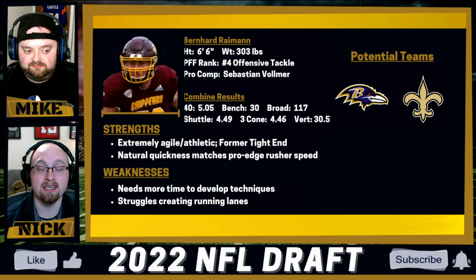He doesn't necessarily need to be the strongest run blocker from the left tackle position. And with Alvin Kamara out of the backfield, that is not somebody who really needs a strong running lane. He'll create his own running lane. So Bernhard Raimann would be a great fit for the New Orleans Saints.